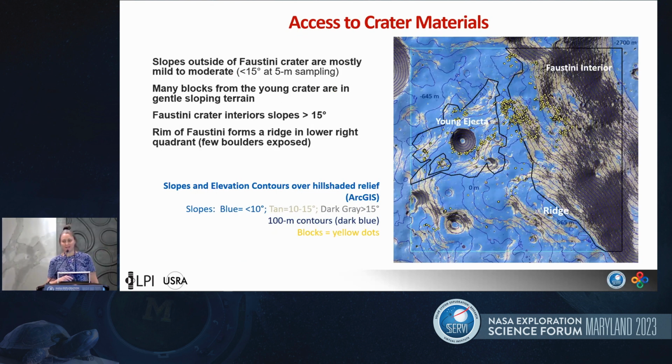So of course we'd want to actually be able to access a lot of those materials. And so looking at the slopes, this is a slope map showing relatively mild slopes in blue, those less than 10 degrees, using the highest available LOLA topography. Other colors indicate steeper slopes.